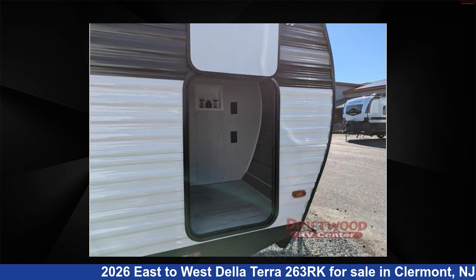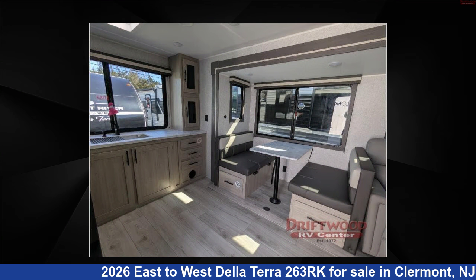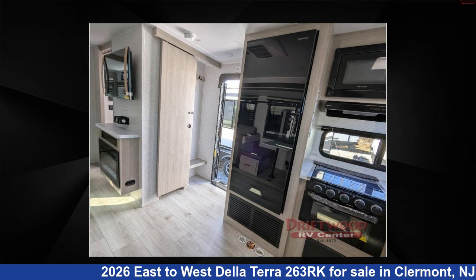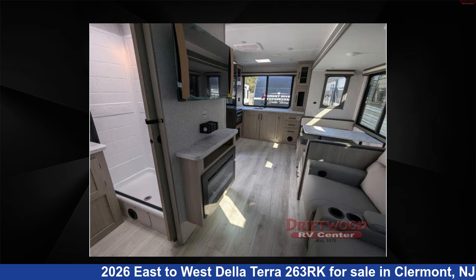This new East to West is 31 feet 0 inches in length and features sleeps 4, slide out, and 40 gallons fresh water capacity. The floor plan layout of this travel trailer RV features front bedroom, rear kitchen, 2 entry/exit doors. Remember, this is an AI-generated video.